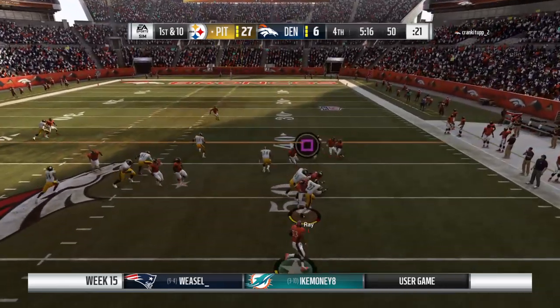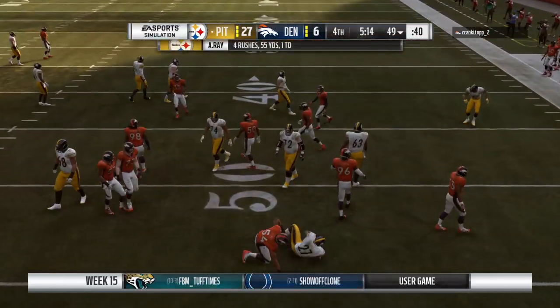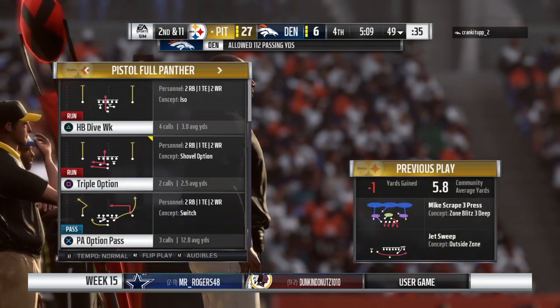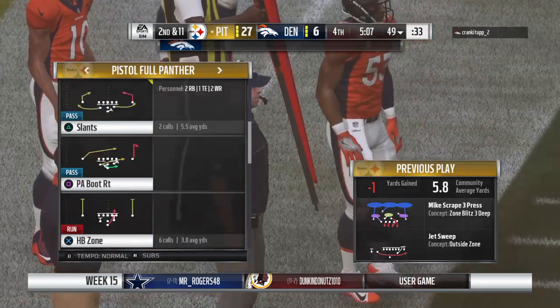Now a handoff looking right. And that play will go nowhere. Losing yardage back near midfield at the 49. That's going to go as a loss of a yard, and it'll be 2nd down.